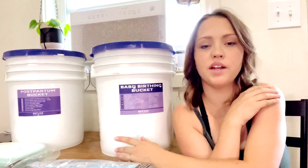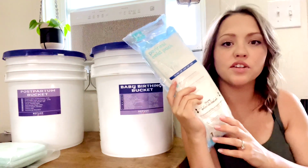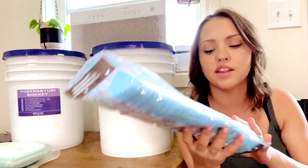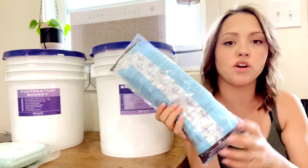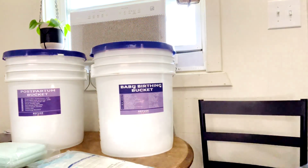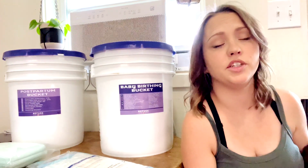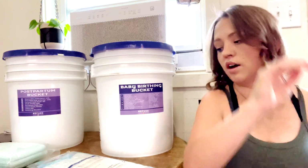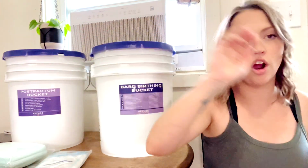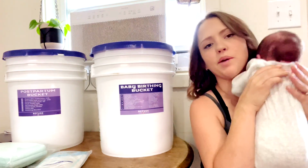But I asked for an ice pack, and they literally gave me a bag of ice. Okay, these are amazing. You just snap them, and they get cold. Those are called the perineal cold packs. You could put them in your liners or whatever you have. And these are amazing. I was shocked that they didn't offer me those, because my last birth they did, and this time I didn't have it.